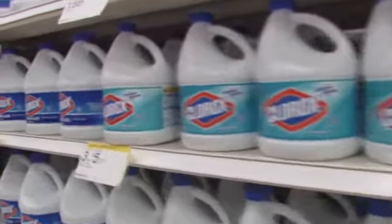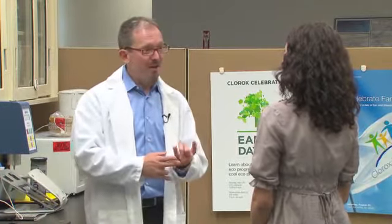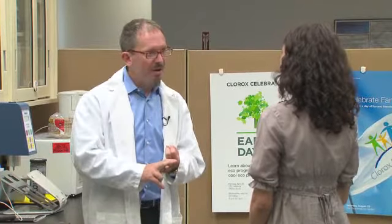So will we ever see a green bleach? We're working on groundbreaking ways of making it, cleaner bleach, making it in more environmentally friendly ways and things like that. And that's sort of what I see as the vision for the rest of our portfolio too.